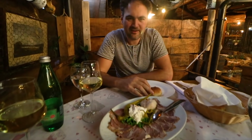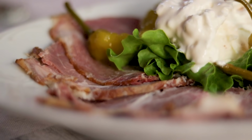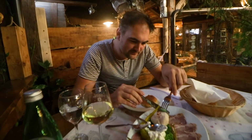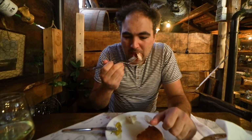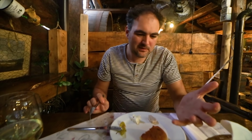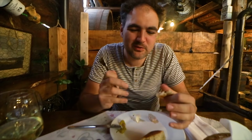Cheers. We got ourselves what is called the traditional Croatian platter here with some cold meats, I think. Some spicy peppers. This will be cream cheese. And I have no idea what this is. Hope it's edible. I was in the mood for some meat. This is some smoked meat, not sure if it's pork or beef. I think it's pork. It's really nice and tender. It's been cooked for a long time and smoked. It really tastes good. It really melts away in your mouth.